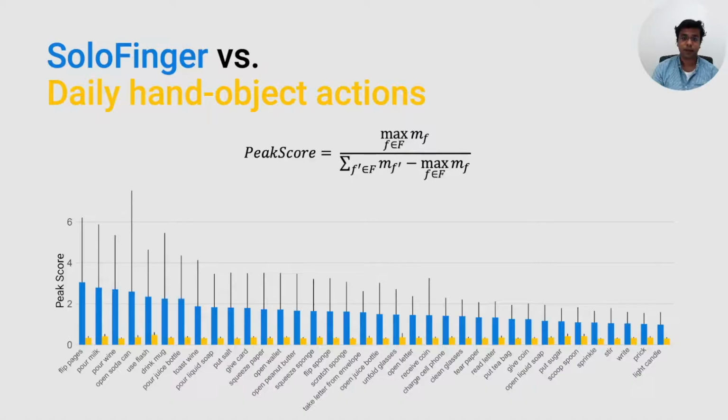We confirmed our two assumptions by contributing a peak score metric, which quantifies how strongly a single finger moves with respect to other fingers. In the graph, you may see that peak score for daily hand object actions is extremely low compared to SoloFinger gestures.